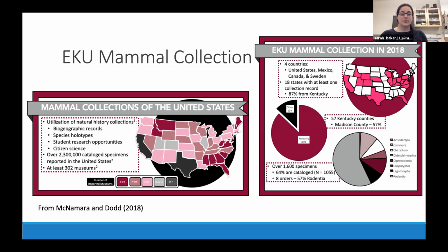And there are over 2 million specimens cataloged overall across the US. Within our collections here at EKU, we have records from 4 countries. So we have records from Mexico, Canada, Sweden, and 18 states within the US. And of those records that we have within the US, the vast majority of them are from Kentucky. And we have 1,600 specimens overall, and most of those are from the Rodentia. And I'm going to talk quite a bit about the Rodentia today, as well as the Soricidae.